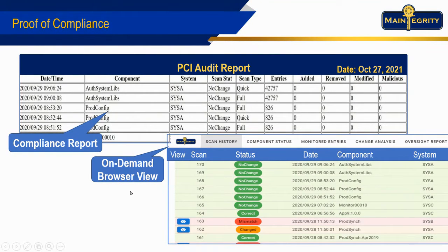When it comes to audit time, we have this beautiful browser view, which is easy enough for anybody to understand. Things that are in green mean everything's fine. Things that are in red mean somebody better investigate this. I click on this little eyeball in here. I get a great big expansion of everything that's in here. It's a dynamic view of your PCI compliance environment up to the second.